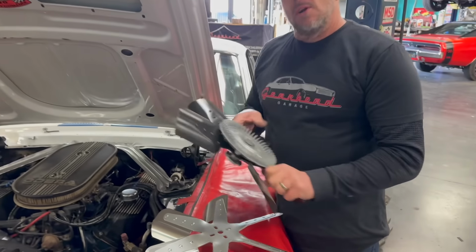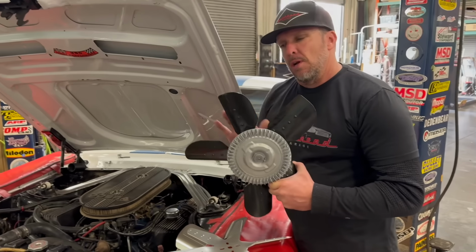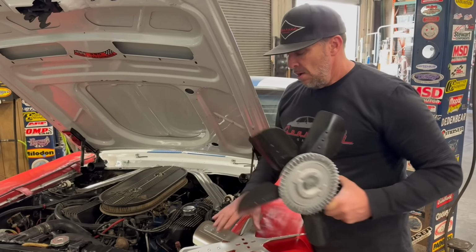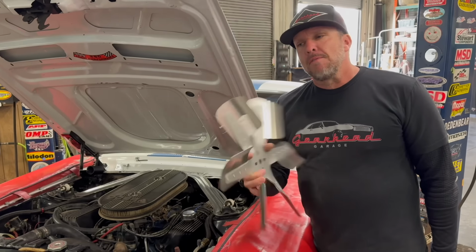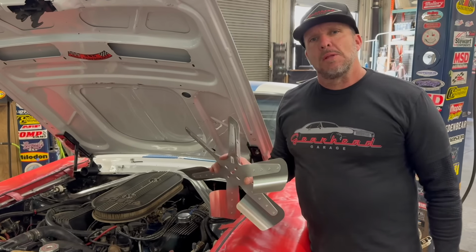If I could, I'd strongly recommend you do like a fan with a clutch on it. They're not sharp, they move more air. These can rev to higher RPM than these. These things can break and fly off. Just don't do it if you don't have to. Spend the money and get something good.